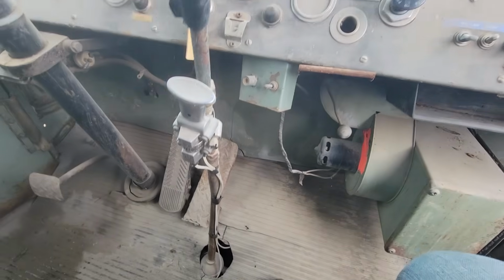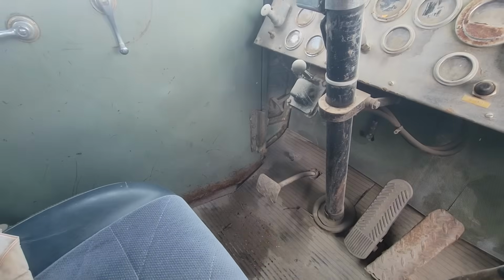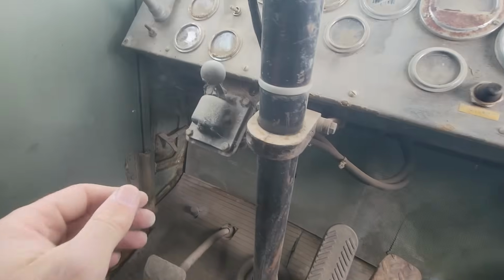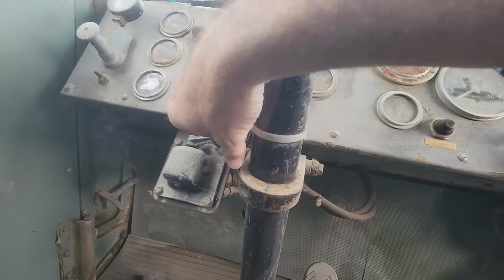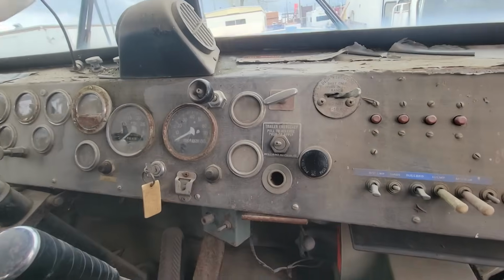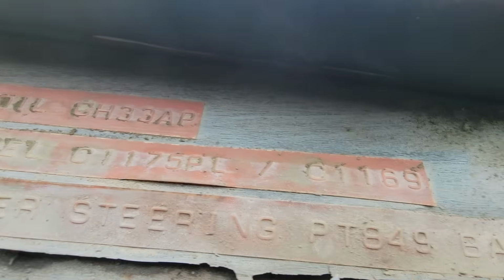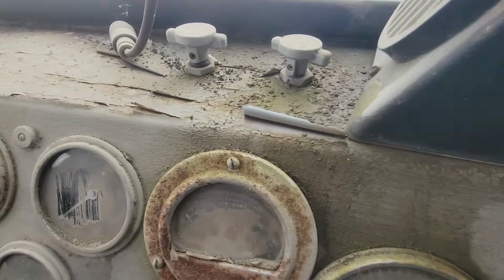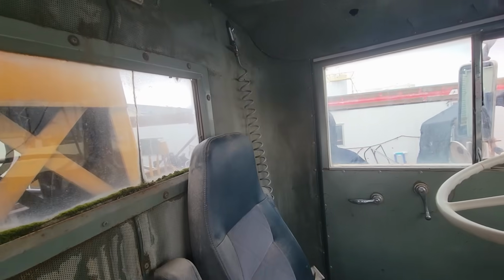I'm not sure what it has for transfer case for kicking that in and out. This must be maybe PTO. Not too sure. I'm thinking that's... Oh no, that's your... What is that? I don't even know. Because you got signal light up here, and that's got detents in it. I'm not sure what that is. What do we got up here? Oil, fuel. Oh, those are part numbers, I think, for oils and filters. Wiper switch. Yeah, it's definitely a neat old truck. I've never really checked anything with these.